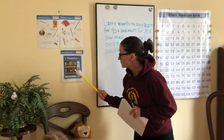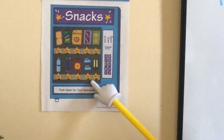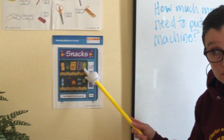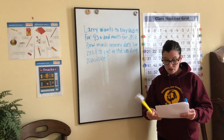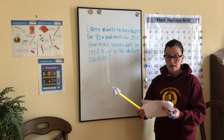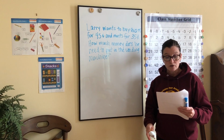So we know we're going for some raisins right here and some mints right here. Perhaps he needs to freshen his breath after eating some raisins. I don't know. So how can we figure this out? Well, there's several ways, and we're going to look at a few different ways to give you different strategies to see what you think. So you could make a change to more or change to less diagram.